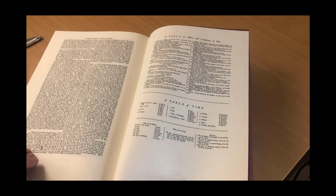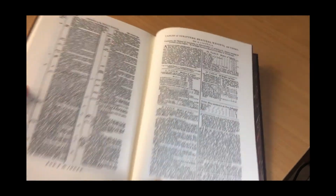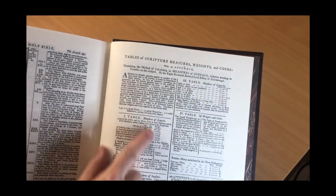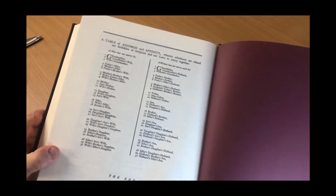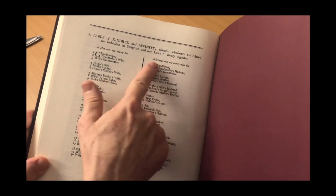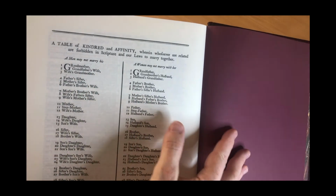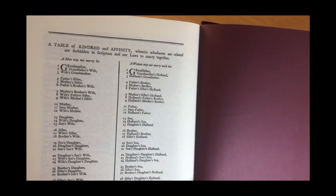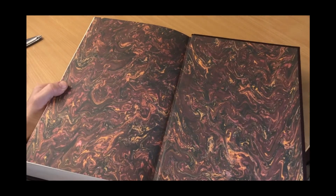I'd have to look into that further. So that's not something that we really have today so much. Indexes are different, and there are tables of weights and measures. And then a table of kindred and affinity. In other words, who a man can marry and who a woman may not marry. In the end, and then this last fly page, I call it a fly page. Very thick, again, just like in the front, and the same design in the back as the front. And then the back, and as I said, rescued from the ashes.